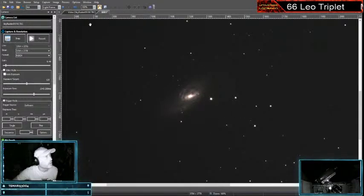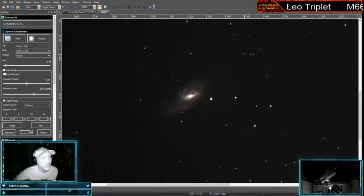Let's see if we can do a small process. And remember, all the processing we do here is in Mallincam Sky. All right, let's blacken that sky up just a little bit. We're going to do a quick denoise.